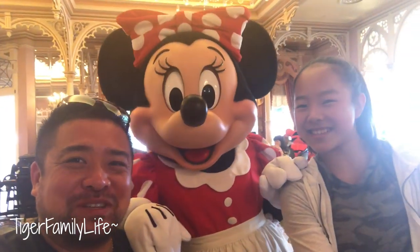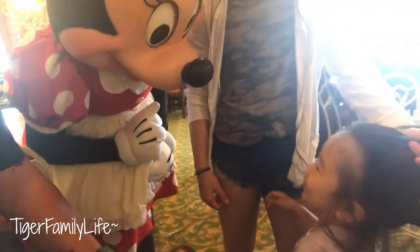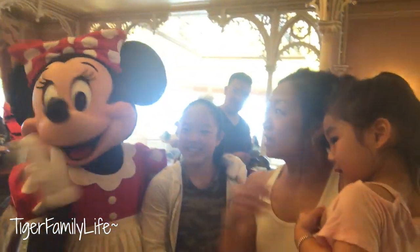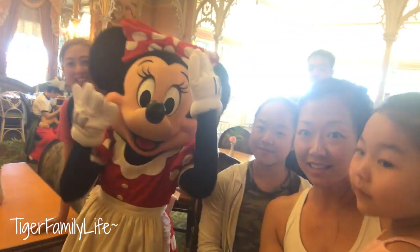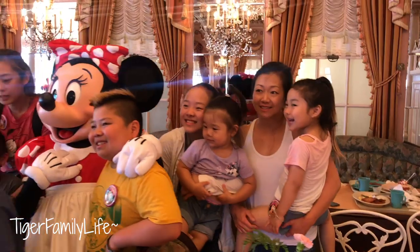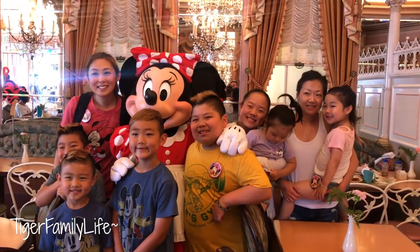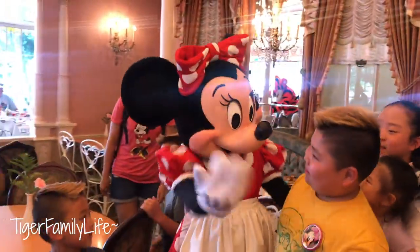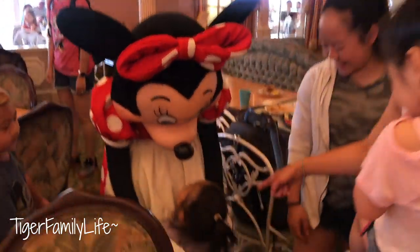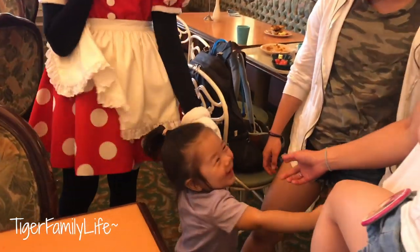Alright, we have Minnie here finally. We cannot leave without seeing Minnie. Oh, lovely Minnie. Look at Minnie's here. Say hi. Hi. What about you? Aria, say hi. Yeah, babe, we have the shirt. Girls with Minnie, let's take a picture. The lighting isn't good here, though. Oh, beautiful. Opa, can you take one? One, two, three. All right. Thank you, Minnie.